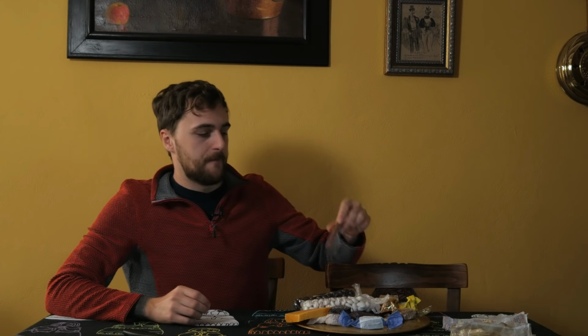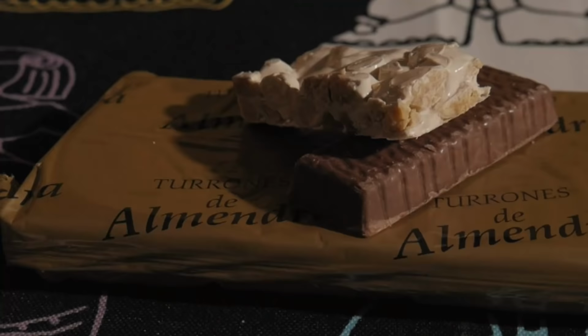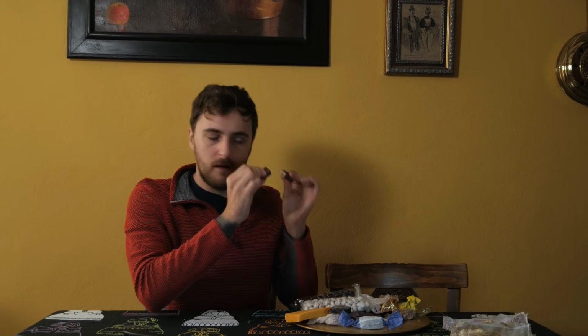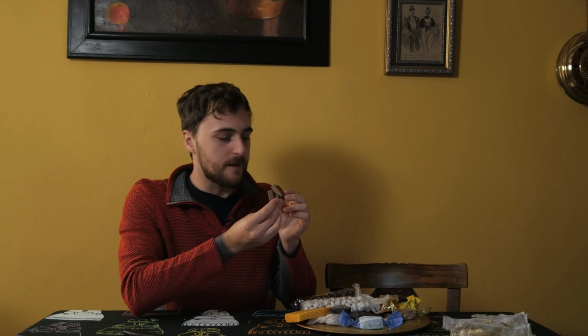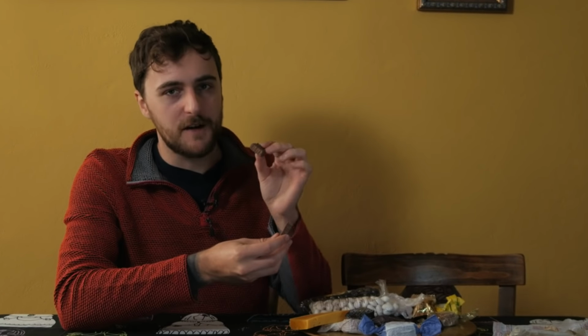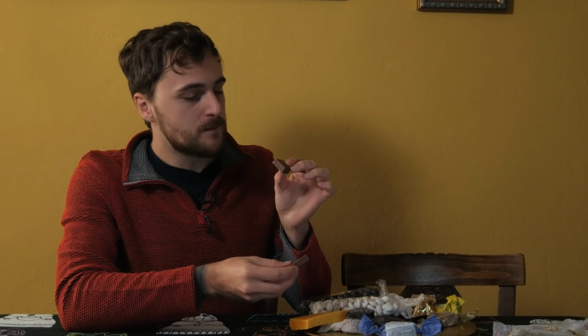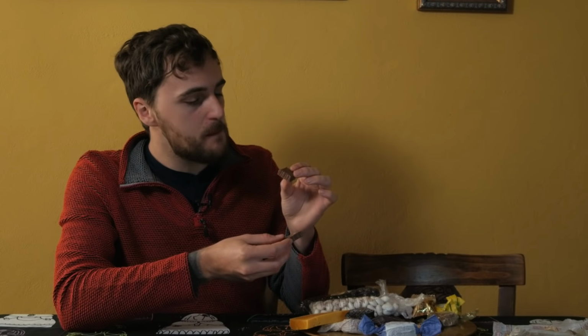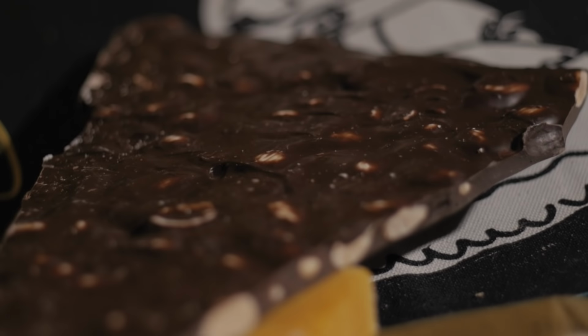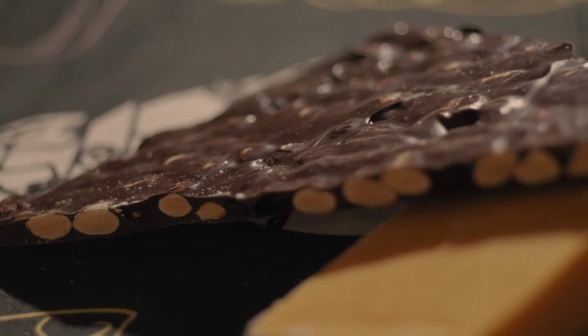Okay, let's try this turrón, which is one of the chocolatey ones that you can get. It's almost like they've just laid almonds down and poured chocolate on top as well. Let's give it a break. Very soft break, but yes, you can see it's almost like chocolate and almonds in it there. Yeah, very sweet, very milky chocolate with a crunch of almonds. Very, very nice.